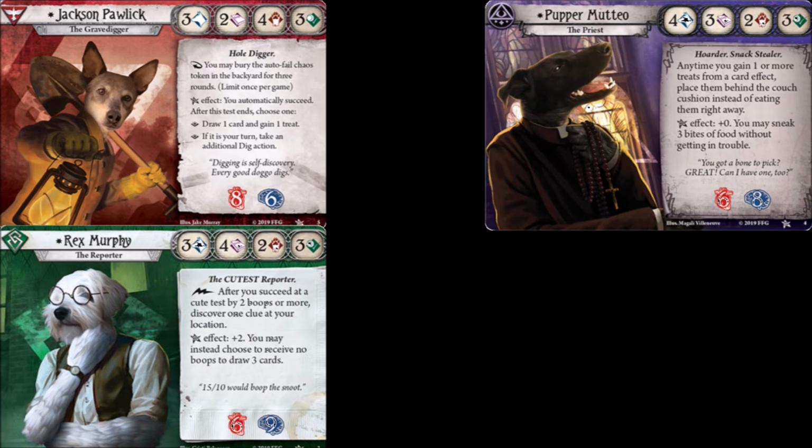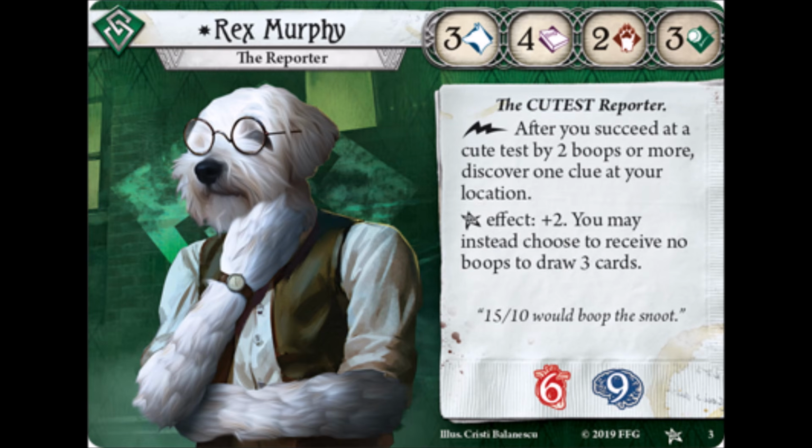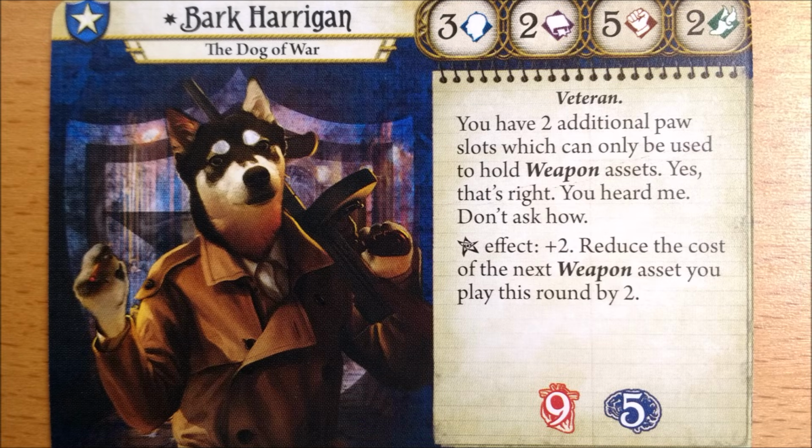Also notice how none of the initial investigators made it into the finished product. Rex Murphy as a rogue would certainly have been interesting, right? And those investigators also had their own custom skill icons to boot, as well as dog-themed abilities which really didn't sit well with the existing rules. So what you end up with is kind of a reskin of existing abilities and mechanics, which is easier to playtest and sell to existing players.